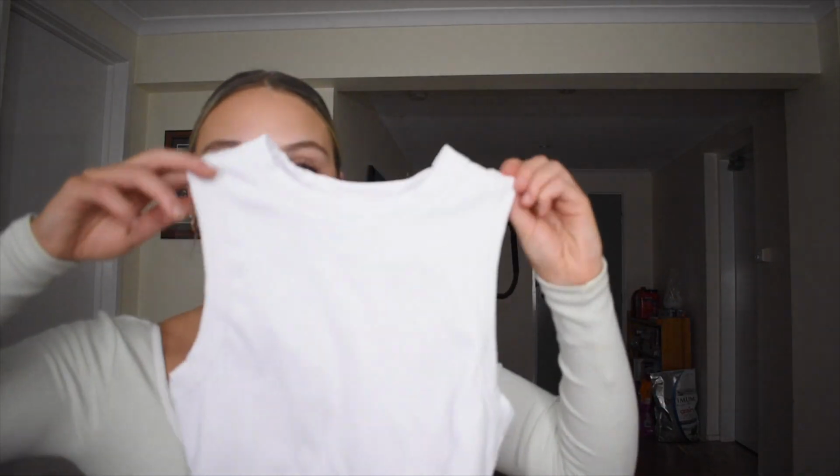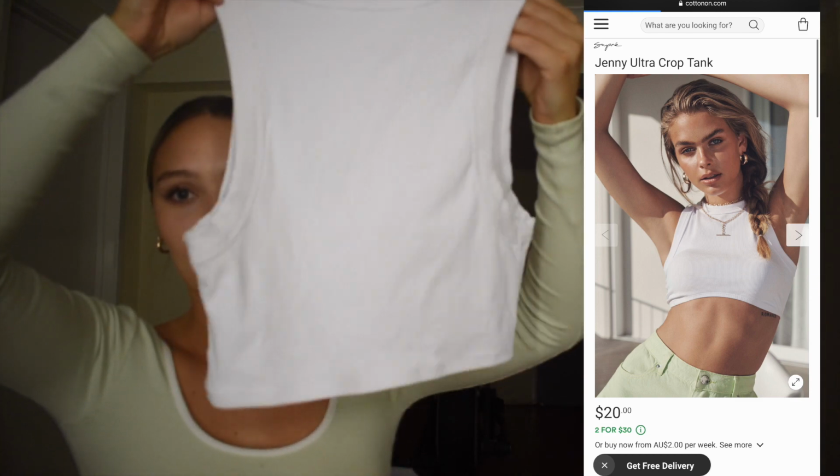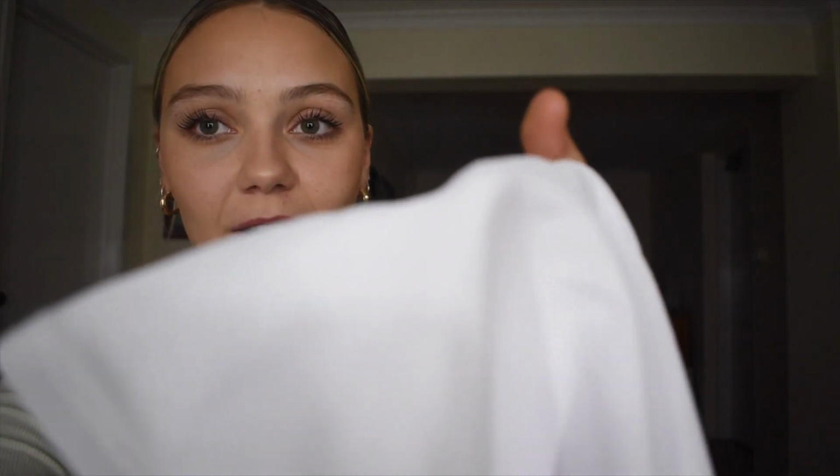Okie dokie. Next thing is this basic white singlet. It's a halter neck singlet. The material is almost like bather material. I don't really know how to describe it, but it's really soft. It's ribbed. I don't have much else to say. It's literally a white singlet and I love it. I got it in a size small. I feel like Cotton On sizing is really weird. I feel like a small is more like a medium and a medium is more like a large. That's just my experience, but this is perfect.